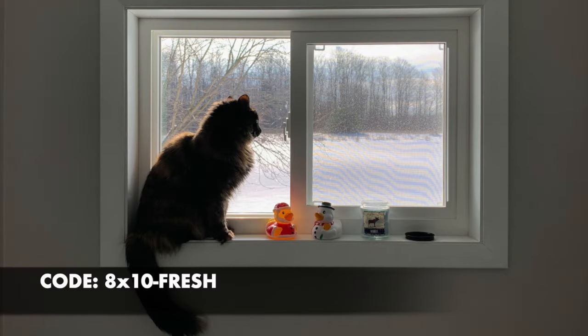If you put in an order for a free 8x10, pick it up in store and use the code 8x10-fresh. It should amount to one free print per account. If you can't get this to work on your cell phone, try a desktop computer. Sometimes that's the magic to it. But if you need a print from an Easter gathering yesterday, make it happen.